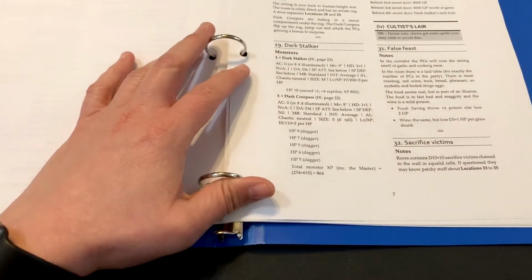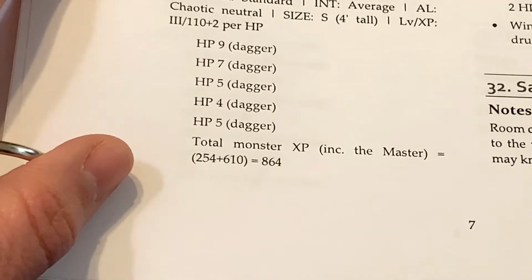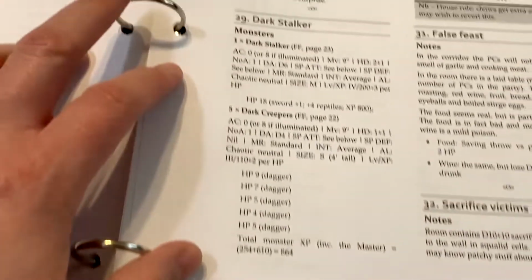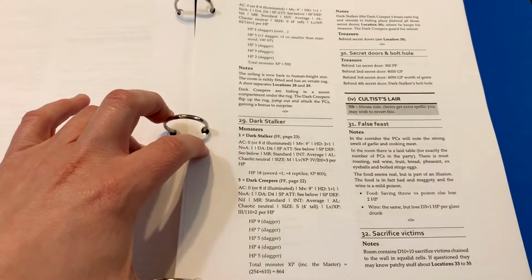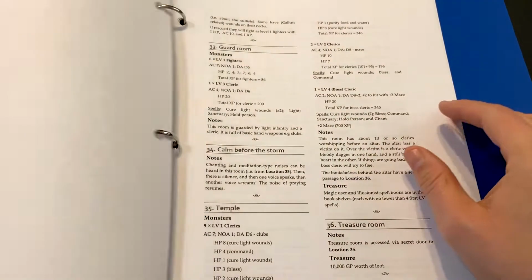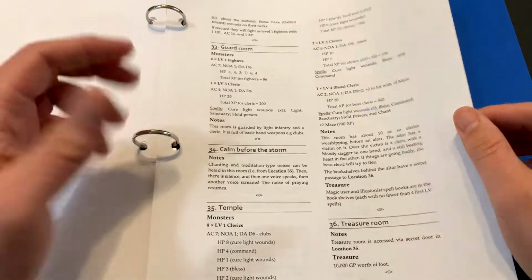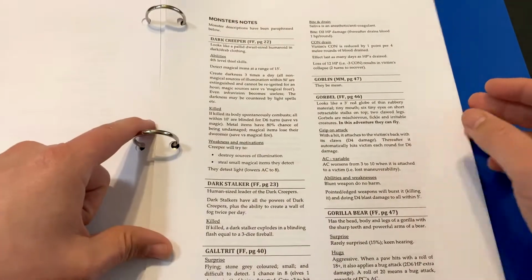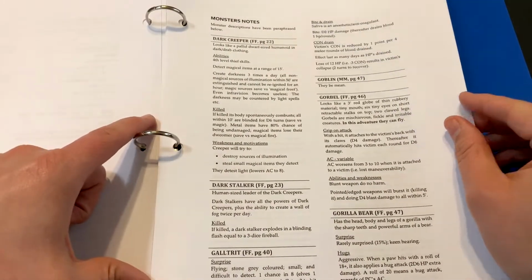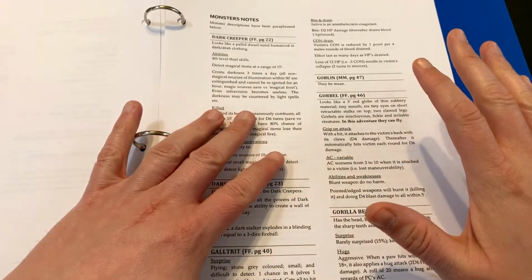Let me see if I can get an experience point thing here for you. Yeah, here we go. Total experience for monsters and master. There you go. Boom. So as the DM, excuse me, you really don't have to do much work. You just have to basically follow this along. You can add more stuff to it. You can add more challenges to it. Or you can just leave it as it is. I think it runs perfectly well as it is. I mean, I've not run this, but I think it works just as it is as an adventure module.